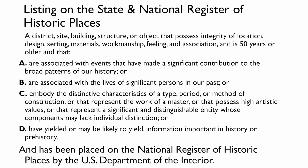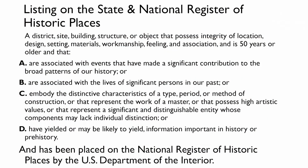Gettysburg Battlefield. It has to be associated with the lives of significant persons in our past, i.e., George Washington's house on the Gettysburg battlefield. Or 3, it needs to embody distinct characteristics of a type, period, or method of construction, or represent the work of a master that possesses high artistic values that represent a significant distinguishable entity whose components may lack individual distinction.